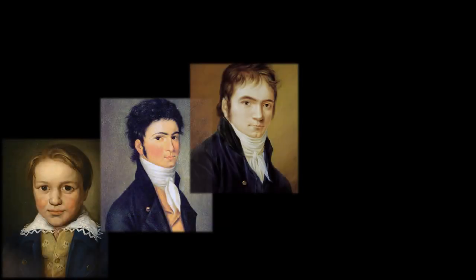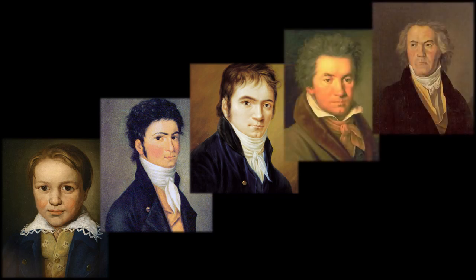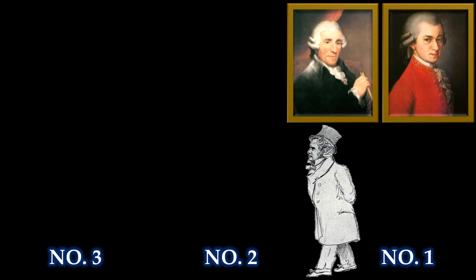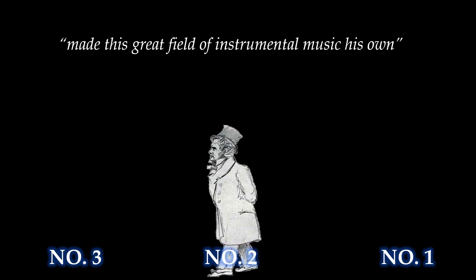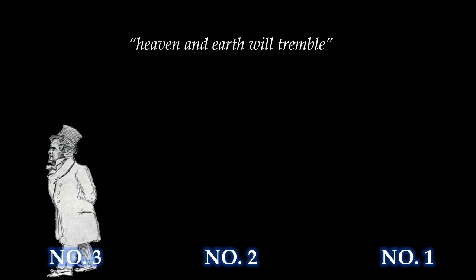For Beethoven, the symphony was a lifelong preoccupation. That is, his 9 symphonies reflect an artistic vision that evolves over a lifetime. Although the first symphony remains close to tradition, by the time Beethoven completed the 2nd Symphony, a contemporary critic would already comment that Beethoven made this great field of instrumental music his own, and by the time Beethoven wrote the 3rd Symphony, his pupil, Ferdinand Ries, would prophesy that heaven and earth will tremble when it is performed.